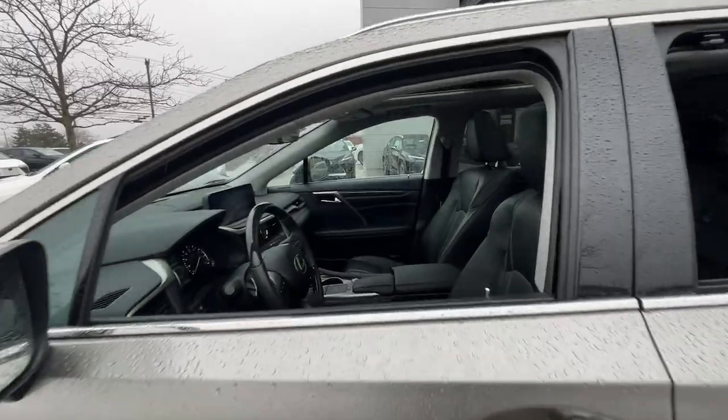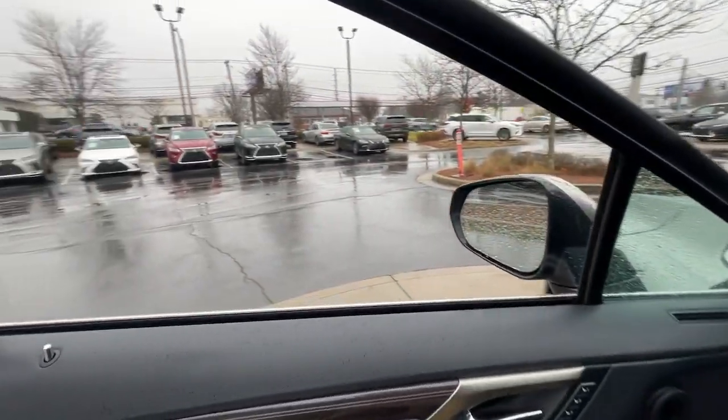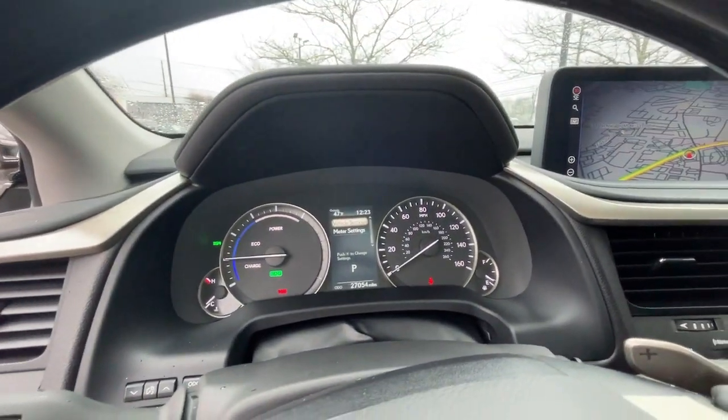The following are some of this vehicle's highlighted options: heated steering wheel. Premium meets practical in this stylish and spacious RX. See for yourself when you take it out for a test drive.